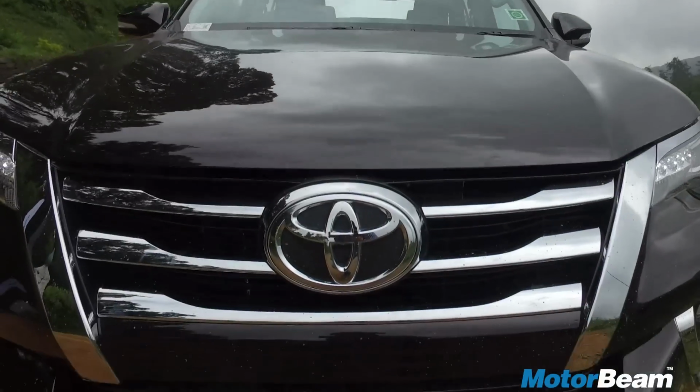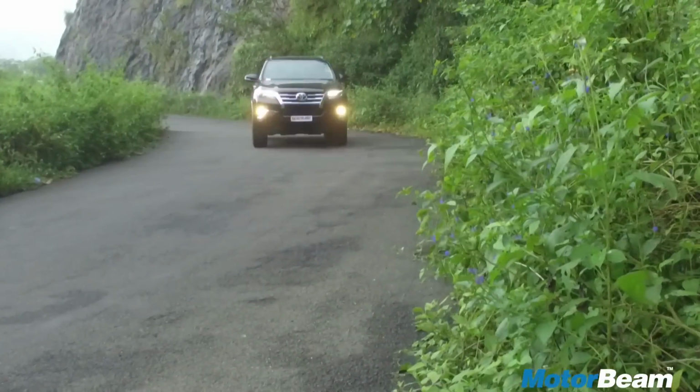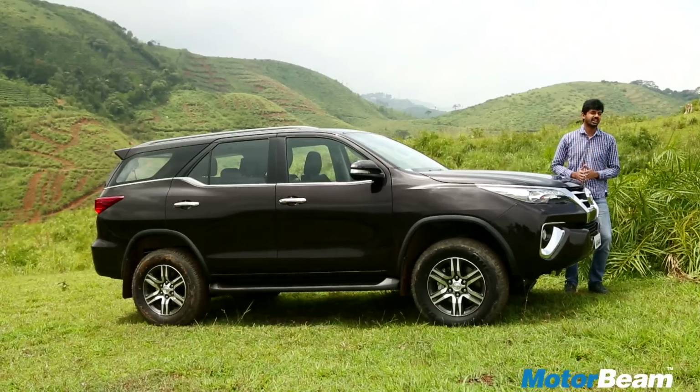In 2009, the rupees 20 to 30 lakh SUV segment consisted of almost 5 to 6 options, and when Toyota decided to launch the Fortuner in India in the same year, it sold more than all of its rivals combined. Well, that is the power of the Toyota badge and the popularity of the Fortuner in India. Now they brought in the second generation model, and just look at it. It looks more Lexus than Toyota.